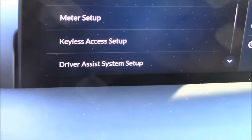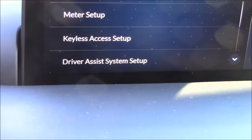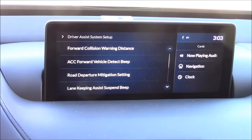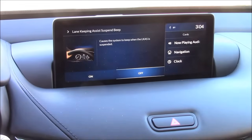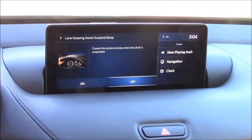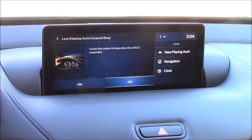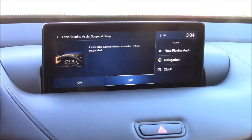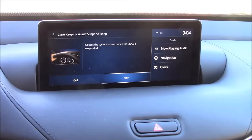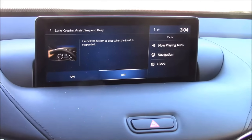And the next item to do is disconnect all the so-called safety nannies. Go down the menu to Driver Assist System Setup. And here's your menu. The feature I definitely wanted to get rid of was the so-called lane assist, which is really nothing more than lane interference, where the steering wheel decides to take over because it doesn't like the way you're steering or going through lanes without using a turn signal, etc. Apparently, once you disconnect this, it stays off. You don't have to redo it every time you start the car. Plus points there.